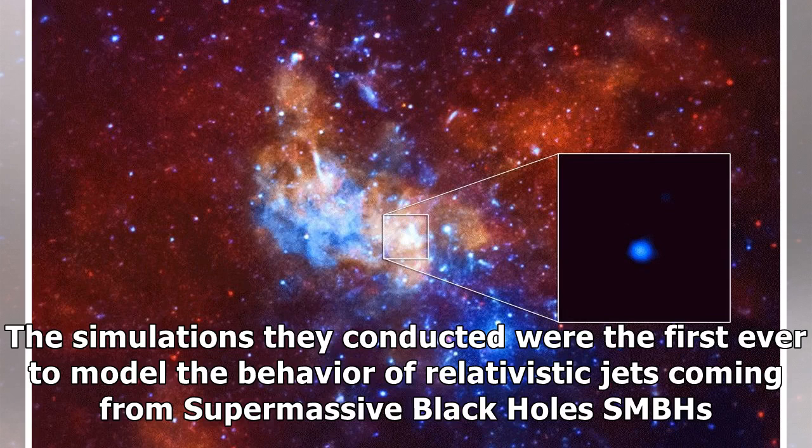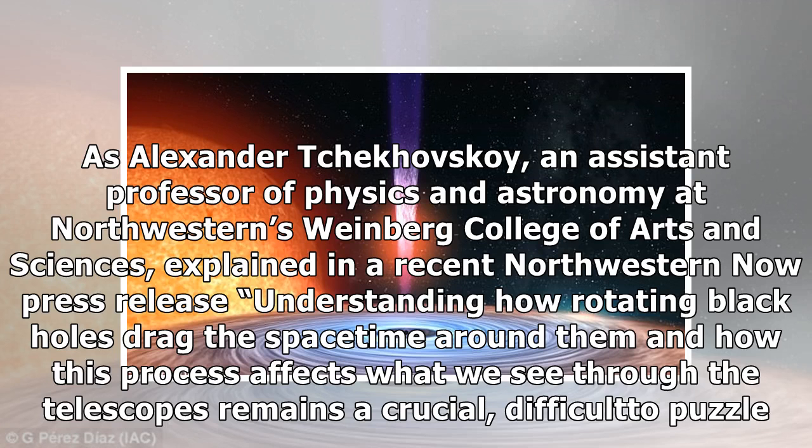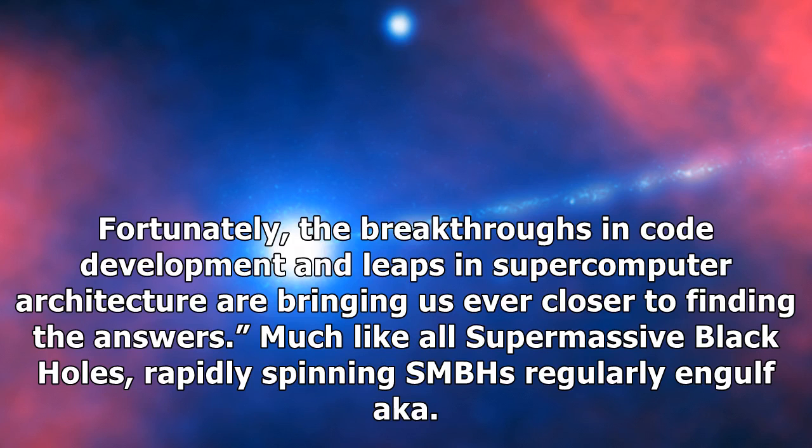The simulations they conducted were the first ever to model the behavior of relativistic jets coming from supermassive black holes (SMBHs). With close to 1 billion computational cells, it was also the highest resolution simulation of an accreting black hole ever achieved. As Alexander Chekhovskoy, an assistant professor of physics and astronomy at Northwestern's Weinberg College of Arts and Sciences, explained in a recent Northwestern Now press release, understanding how rotating black holes drag the space-time around them and how this process affects what we see through the telescopes remains a crucial, difficult puzzle. Fortunately, the breakthroughs in code development and leaps in supercomputer architecture are bringing us ever closer to finding the answers.